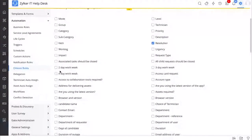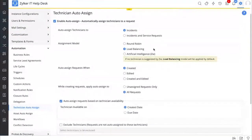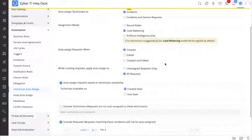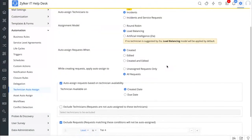And we also saw that Zilker's IT team is severely understaffed, right? So they used the technician auto assign feature to ensure that the workload is distributed systematically. So you can apply this automation for incidents as well as services. And in case you want to allocate tickets equally to all your technicians, you can choose the round robin model. And in case you want to factor in the workload of your technician, you can always go with the load balancing method. And interestingly, you can also harness the AI capabilities of Zia, which is our very own AI assistant.